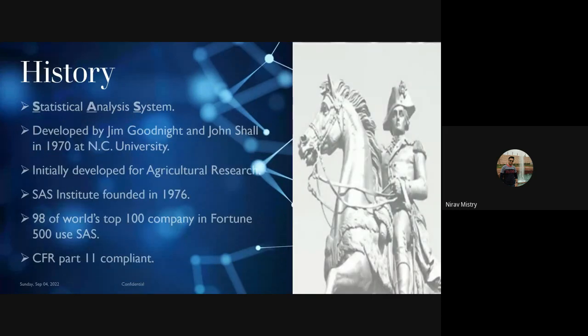Now, first we will see the history of SAS. SAS stands for Statistical Analysis System. It was first developed by Jim Goodnight and John Sall in 1970 at NC State University. It was initially developed for agriculture research, but later it was majorly used in clinical research, the banking sector, market research, everywhere SAS is used. Today we will discuss the role of SAS in clinical research.